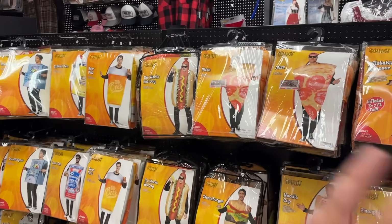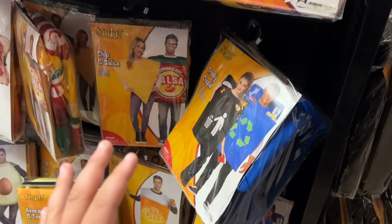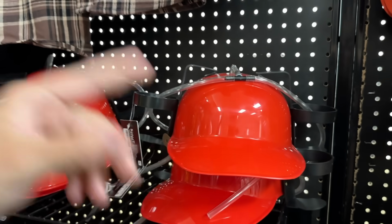They have all the food you can imagine, but not just that. They have different foods if you're a couple. So you can get milk and cookies, chips and salsa, all the combinations. Even this one, you've got trash. This hat you think's gonna be really cool. I always thought that when I was younger, but then I actually tried it out one time and it was terrible. You try to drink it, but it just doesn't stop.